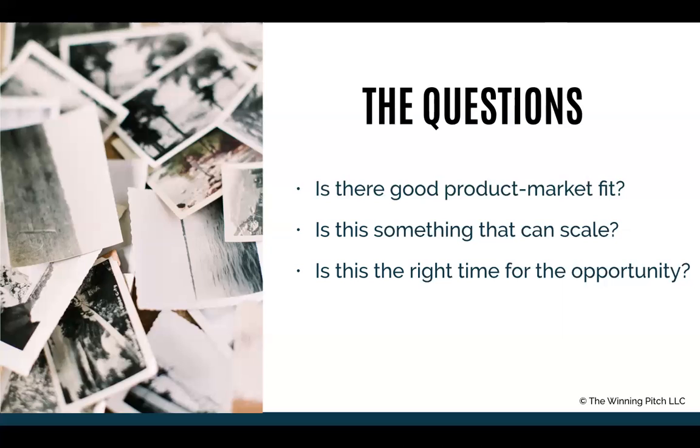for a lot of stay-at-home businesses, for startups that work with businesses that would otherwise be in retail and now have to shift to something else, things that are related to delivery. This has become a perfect opportunity. So is this the right time for the opportunity?